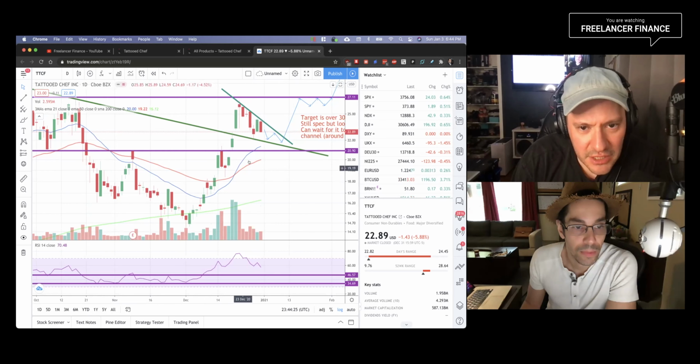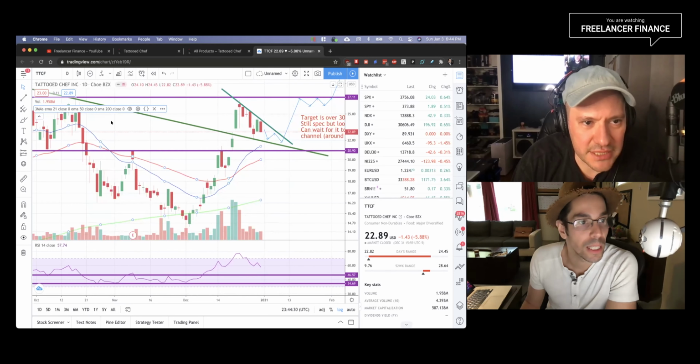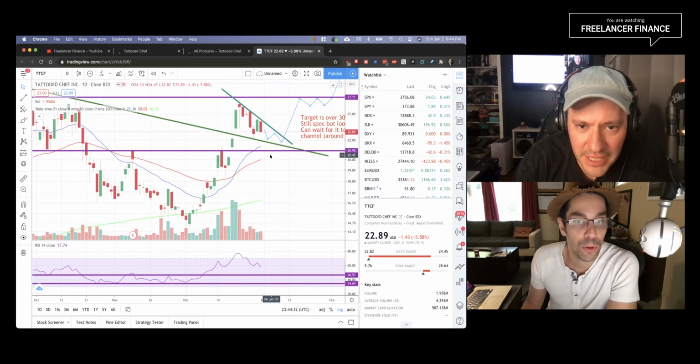But then look at the moving averages. They're starting to move up. And the 21-day, I believe, is above the 50 now. The 21-day and the 50? The blue is the 50?